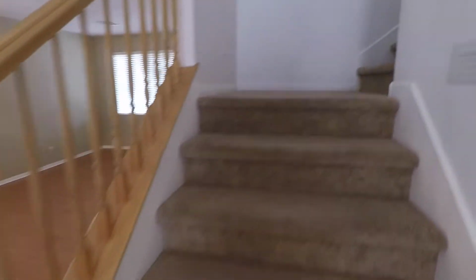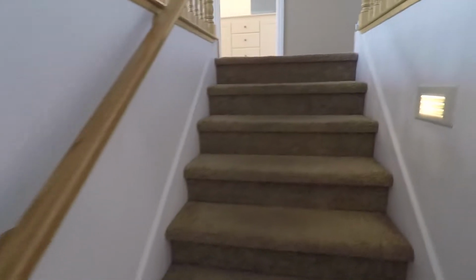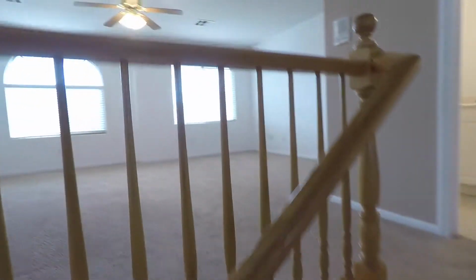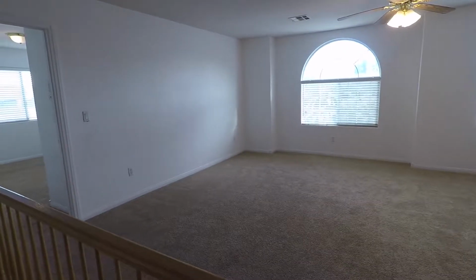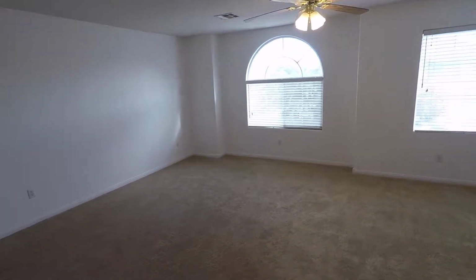So again, this is a beautiful location, really family oriented. There's quite a few families outside with the kids playing on the street. Here we go upstairs, and you come right into this huge loft. Bonus room. Playroom. If you want to put a pool table up here, you can comfortably fit that. Let's take it on and around this way.